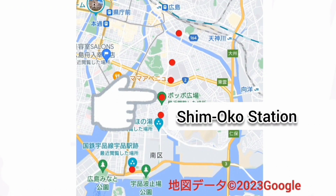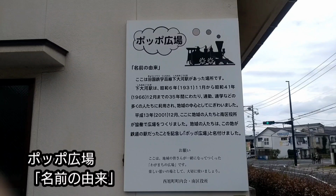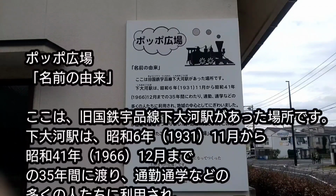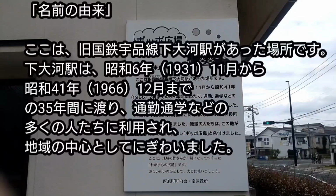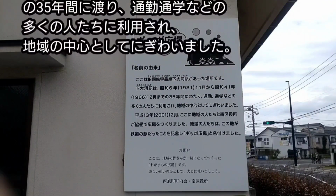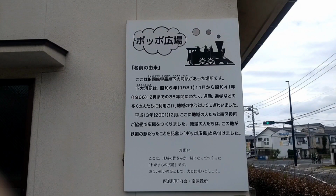Shimo-Oko Station. Papo Square is located on the former site of Shimo-Oko Station. Papo Square. The origin of the name. This is where Shimo-Oko Station, a station on the former Ujina line of the Japanese National Railways, was located. For 35 years, from November 1931 to December 1966, Shimo-Oko Station was used by many people for commuting to work and school, and was crowded as the center of the area. There is no monument, nothing but this sign.